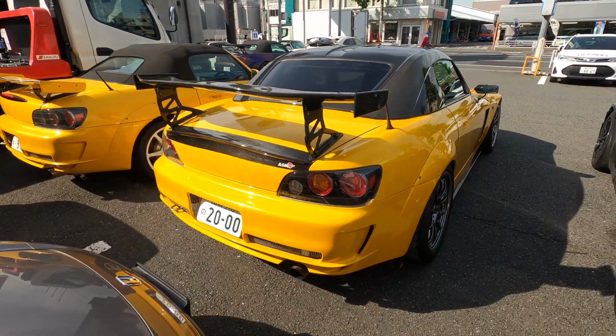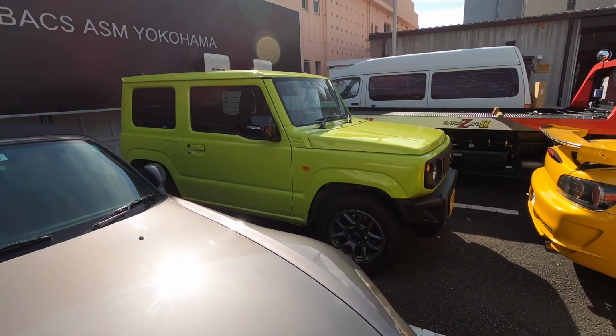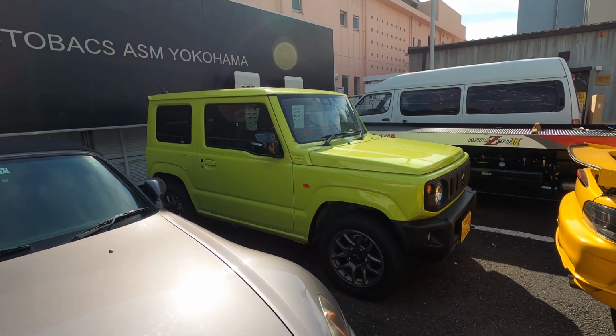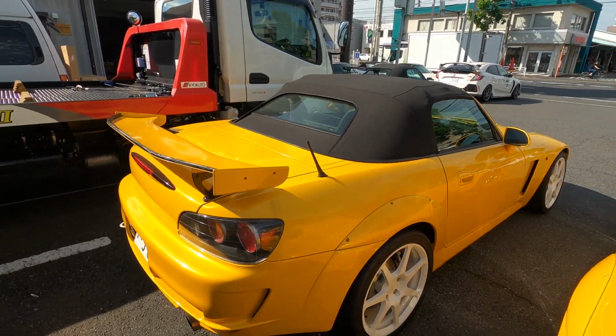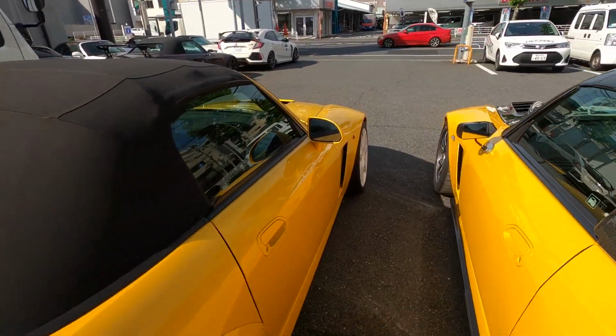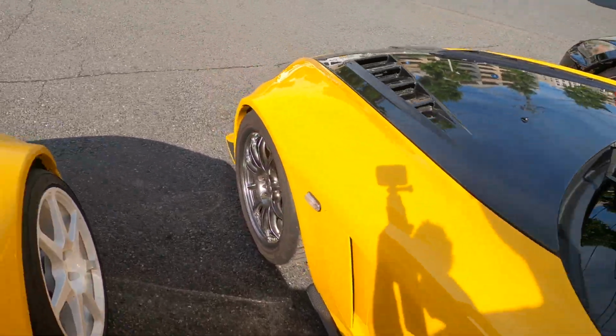Look at this guy, it looks so insane. Fitment and everything. Don't know what this guy is here. It's a Suzuki SUV, but it looks pretty cool too. And then we have a yellow one over here. Look at the mirrors on this guy. Pretty insane.